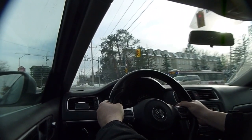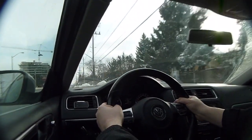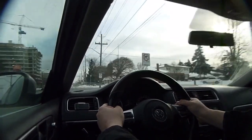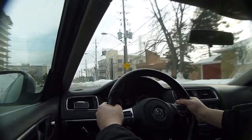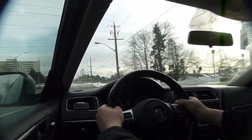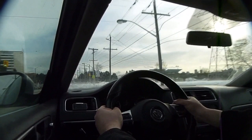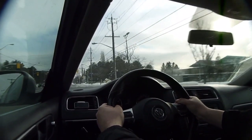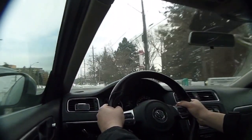So off we go, first gear. Second gear. Third gear. Fourth gear. So it does take roughly a second to 2 seconds to shift between gears, looks like. Fifth gear. And sixth. Driving along.